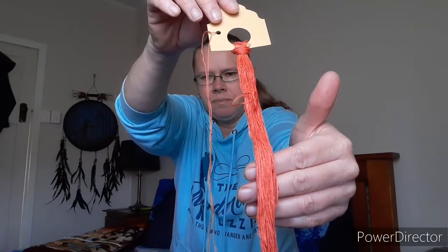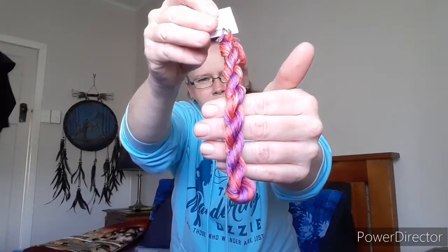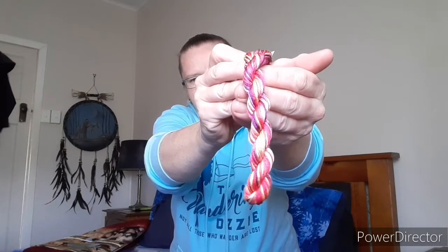That's what I call. We have PR078. It's got purples and oranges in it. We have PR106, which is yellows and purples, oranges. And then we have PR057, which is a darker orange.